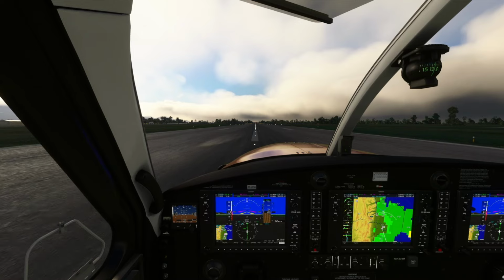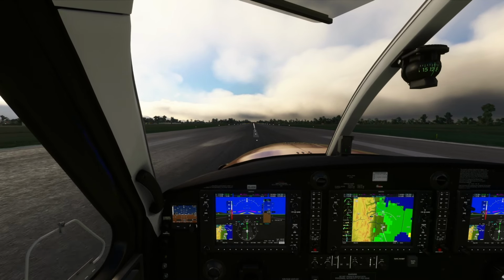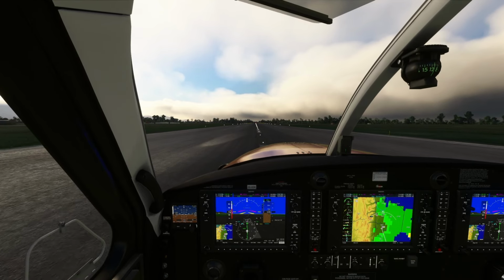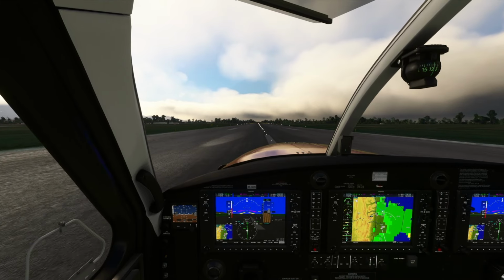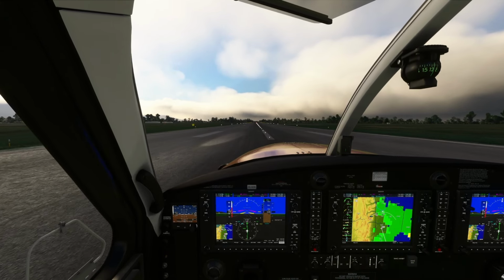Delta Kilo, exit right next available taxiway. Right, that's a bad idea. Exit next available taxiway, Kilo Delta Kilo. Okay, I'm not gonna do that. I'm gonna turn left because turning right is gonna take us out to nowhere.